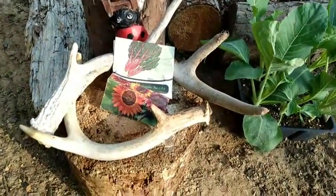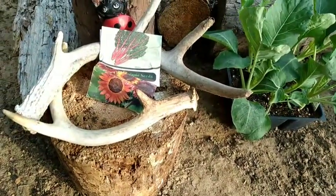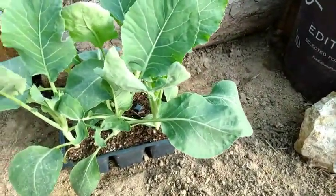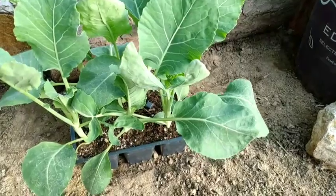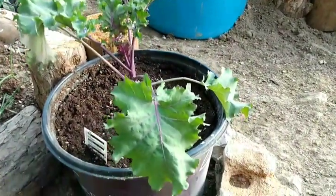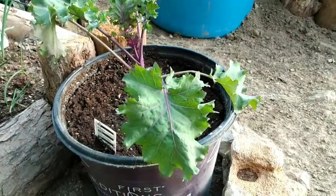That's what I'm planting next. Chard and sunflowers. I got these at Walmart and they are cauliflower. And then this beauty. It is a Candy Crush kale.